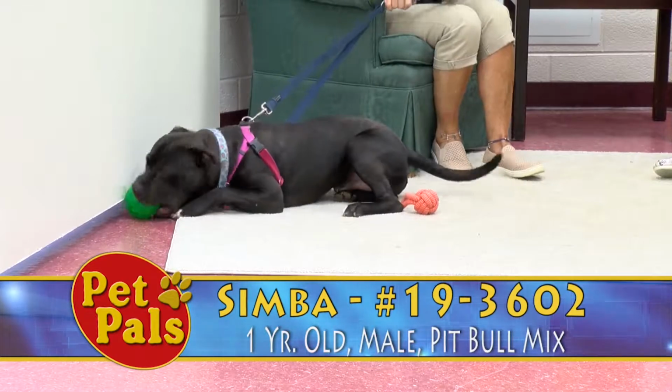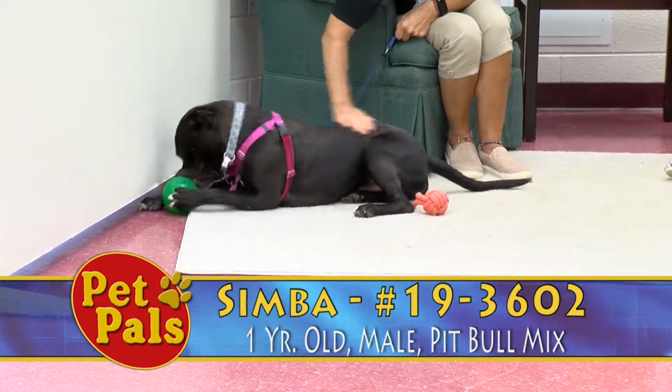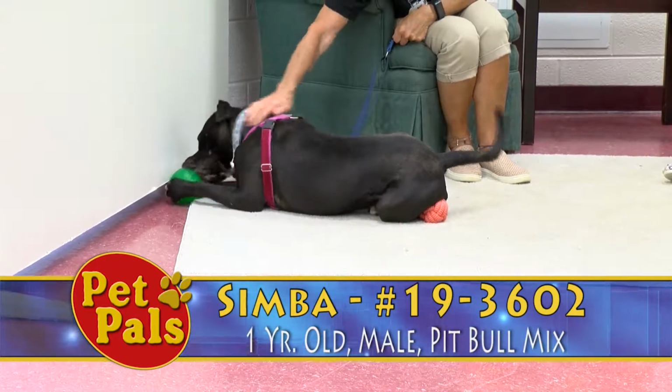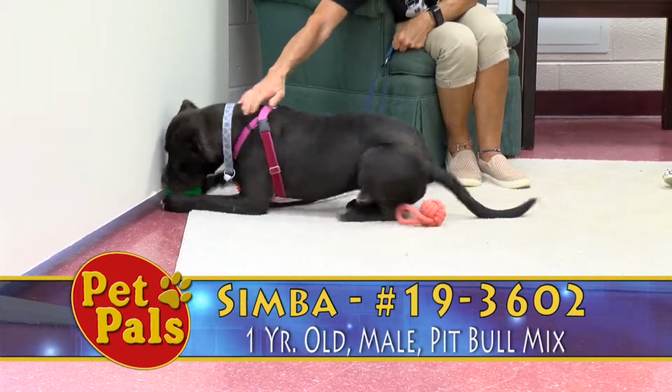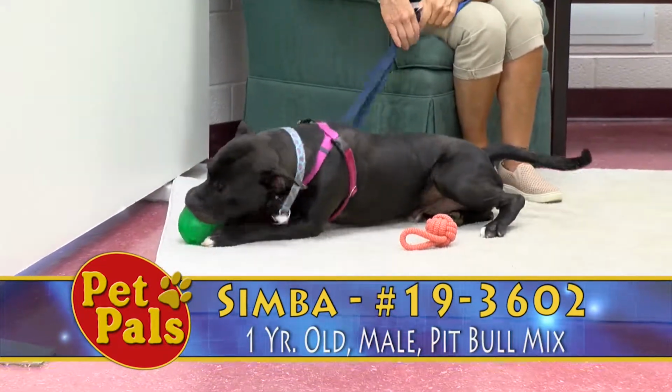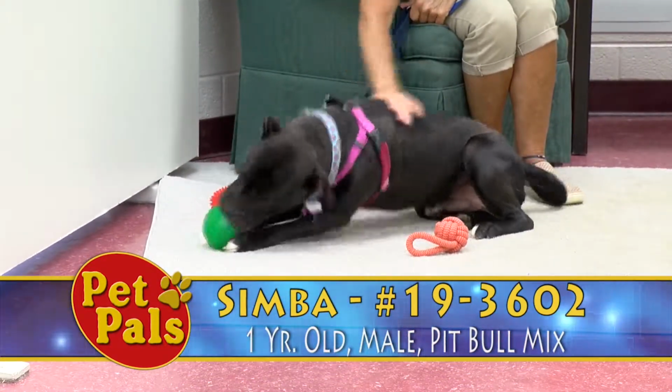They say that he's a little shy, and he definitely was shy when he first got here, but he's definitely come out of his shell a little bit. He's playful, energetic, friendly. He's a barker, a jumper. They say that he is both house trained and crate trained. He knows sit and paw.